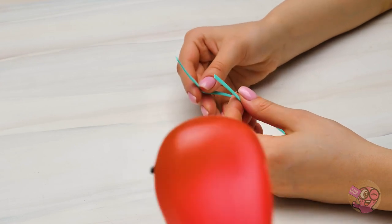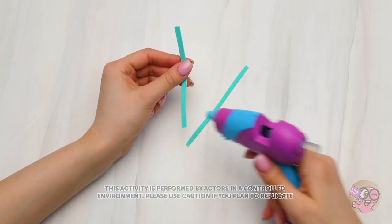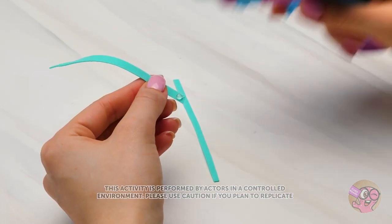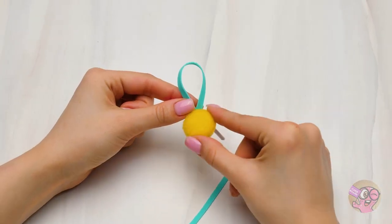Holy cannoli! I totally forgot about the backs of the chairs! Breathe, Sammy. Let me help you. First, we'll add some glue. Here we go. Oh, perfect. And now we'll attach it to the back of the chair.